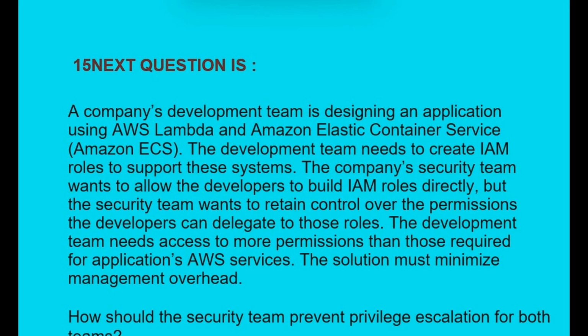Question is, a company's development team is designing an application using AWS Lambda and Amazon Elastic Container Service, Amazon ECS. The development team needs to create IAM roles to support these systems. The company's security team wants to allow the developers to build IAM roles directly, but the security team wants to retain control over the permissions the developers can delegate to those roles.